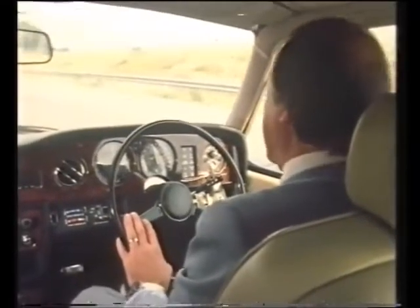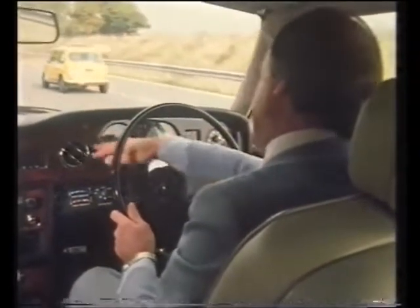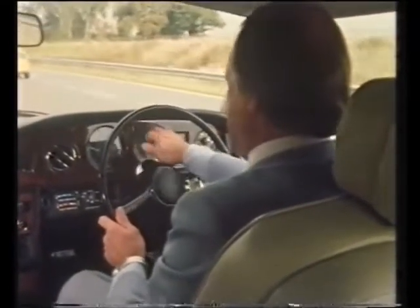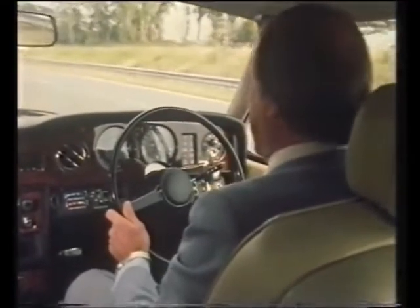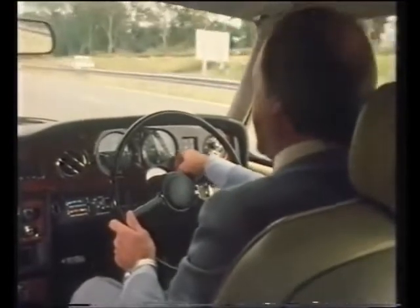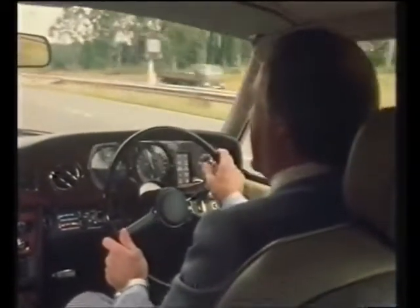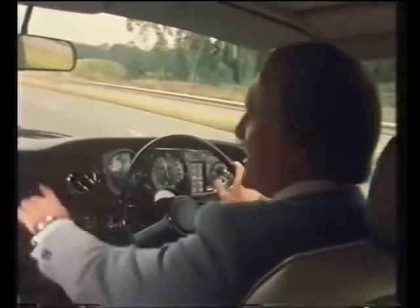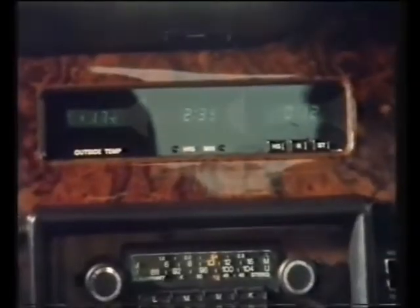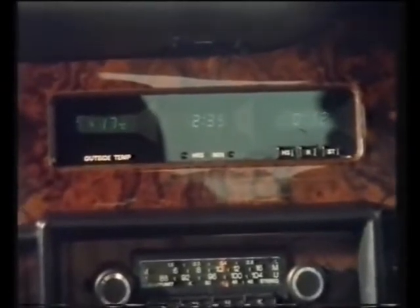The instrumentation, as you would expect, is fully comprehensive. Most of the fascia here, with this beautiful burr walnut, is taken from the Shadow 2. Everything is on, including an ice warning. If the temperature drops outside and you're running into some ice, then a red light flashes. And for the first time in a Rolls-Royce, they've a little bit of digital here. On the left, the outside temperature. In the middle, the time. On the right, the lapse time for the journey.